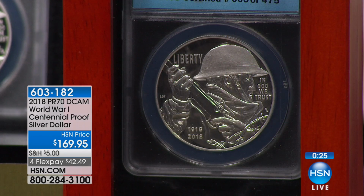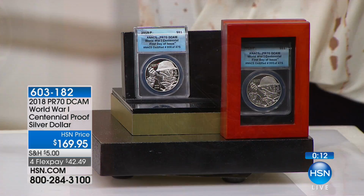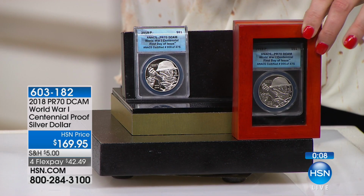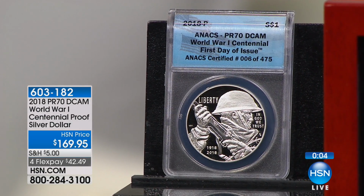Mike, were these difficult to find? Originally, not so much, because we got them from the United States government. They weren't certified, they weren't graded, they don't come with a Red Oak presentation box, they weren't individually numbered. When they release them, the problem is they oftentimes sell out so fast. And then there's a premium for the coin itself, and then you've got to certify it and put it in the box, and that's what we're able to do for you.